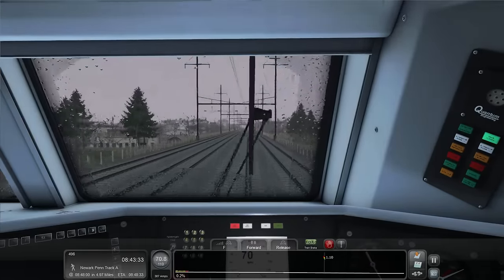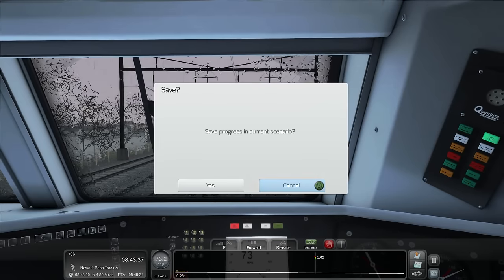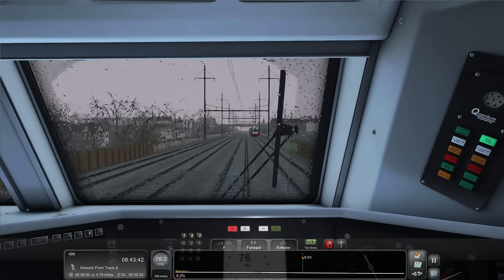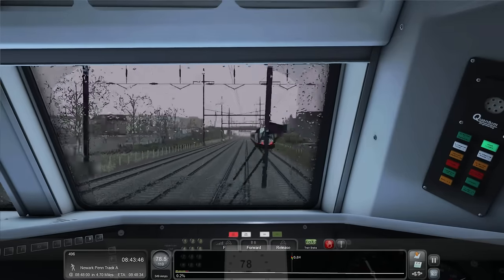our little failure. Oh dear, that was banter, wasn't it? In fact, let's save here. Let's save progress in current scenario. That's a good point, AKA saving a braking distance of the next signal in case it all goes horribly wrong. Hello train. Screenshots are a thing.